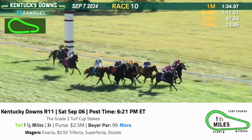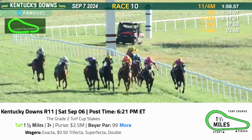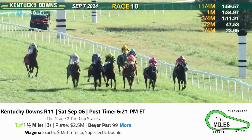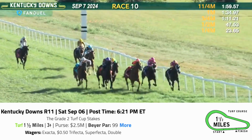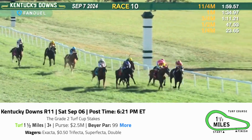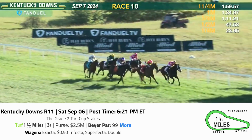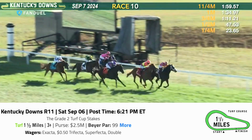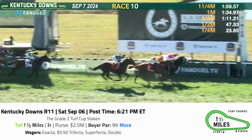And finally, race 11, the Grade 2 Kentucky Turf Cup. This isn't just Kentucky Downs' signature race, it's one of the most prestigious turf marathons in the whole country. A mile and a half over this demanding course for $2.5 million, and the stakes couldn't be any higher. A win and you're in for the Breeders' Cup Turf. That means the winner here punches their ticket to one of the biggest stages in the sport.